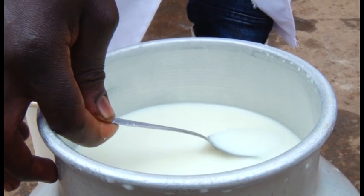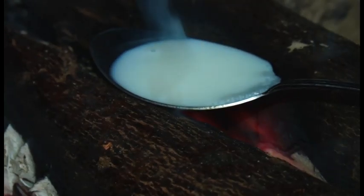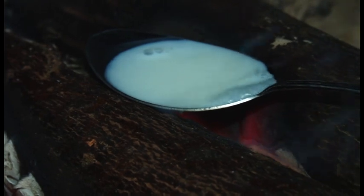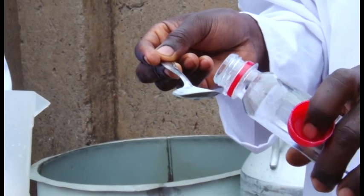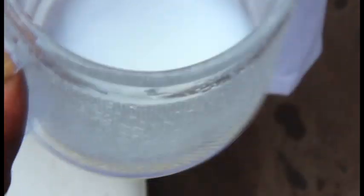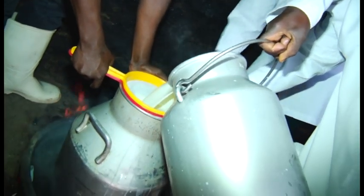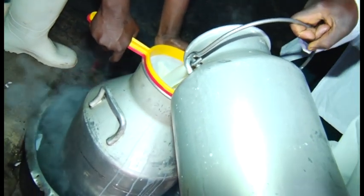Take this spoon test. Milk is scooped out of the can using a spoon and directly put on the flaming fires. And that is not the only one. There's also an ethanol test. The idea for all this is that if milk has impurities or is contaminated, it would go bad when subjected to this test. After these tests, milk is poured in another can and placed in a huge saucepan.